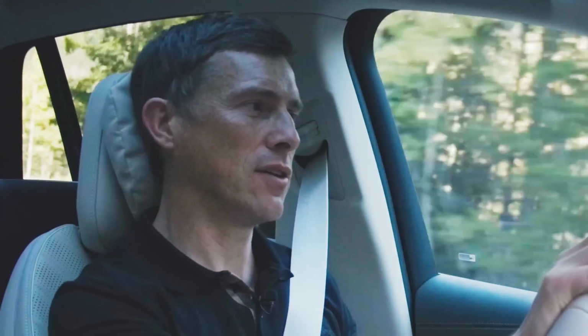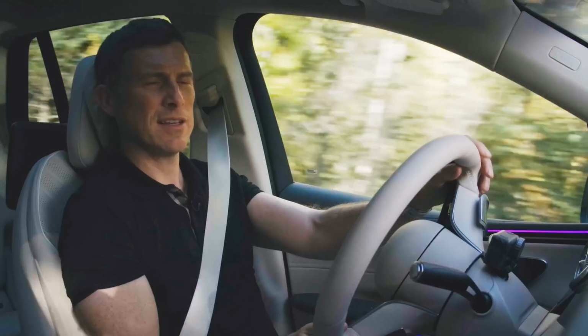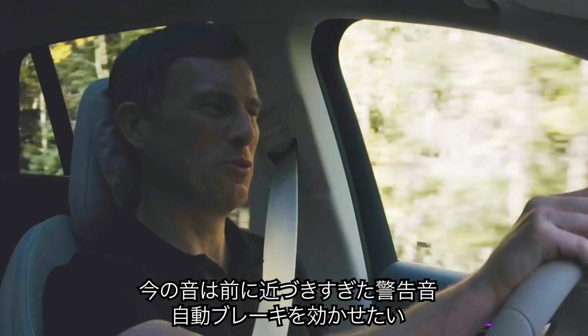So relaxing. You can hear things moving around in the car. It's because we've got a bag in the back. It's there to illustrate the lateral G that this car is pulling. And that noise is to illustrate that I'm getting too close to the car in front and it wants to auto brake.